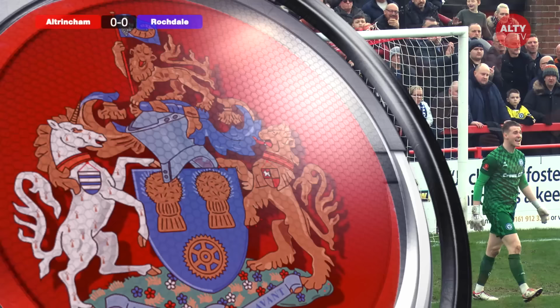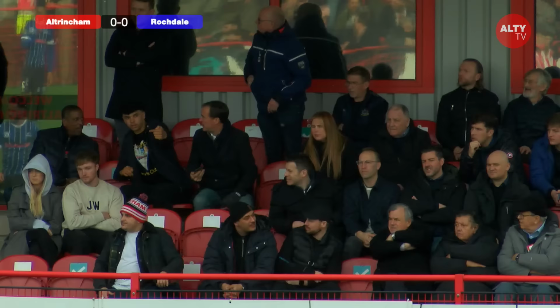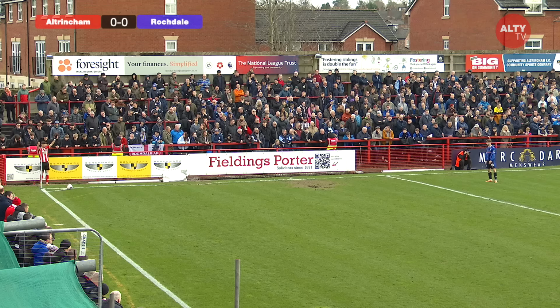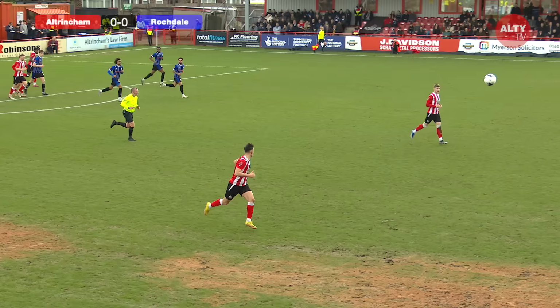Great play by Chris. Great play by Newbs. We get the shot away. It's taking some really good last-ditch defending there. Conn-Clarke, Newby, Osborne, superb stuff. In comes the corner. Well cleared by the skipper, Ebanks-Landell.